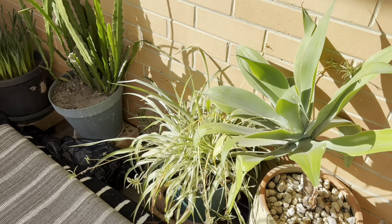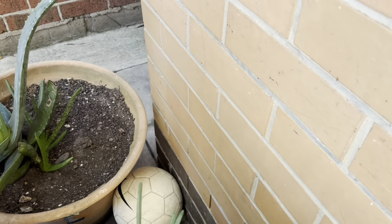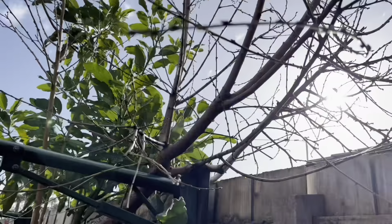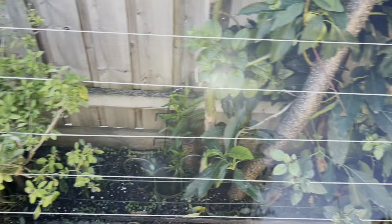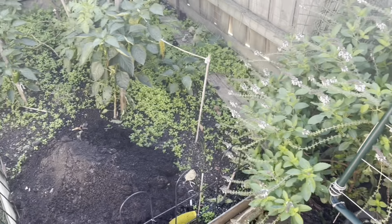Starting at our back door, the previous owners left us a few pot plants. I'm still learning all the varieties, but I know there's an aloe vera, a daffodil, and this one here is a jade plant or money tree. Behind the clothesline, we have what I think is a peach tree and an avocado tree. You'll also notice there's a few basil plants that they've actually let go to flower just for the bees.